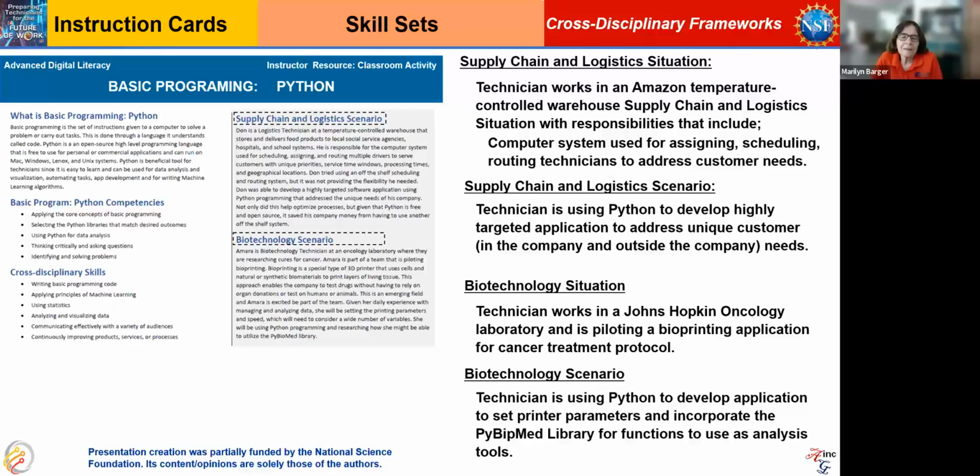in a company that's outside of the company, and their needs. In a biotech situation, a Python task might be the technician developing an application to set the printer parameters and incorporate the particular library functions that might be used in the analytical tools. So both use Python, very different applications, and it's important for students to see the breadth of the skill sets that they're learning. All right, next.